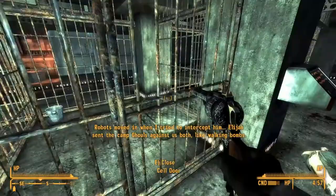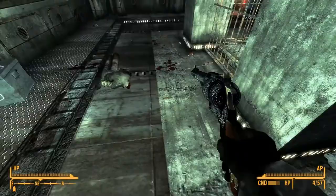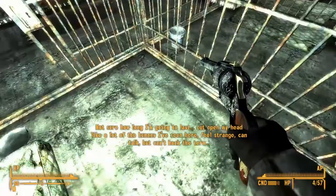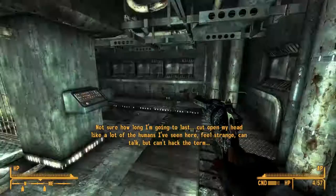Camp ghouls against us both, like walking bombs. Got hit by the explosions. Woke up here. Guess the medical robots were programmed to bring wounded victims from the camp to this center. Some kind of auto-dock prototype lab. Manned by corpses trapped inside suits that keep them moving. No idea why. Not sure how long I'm going to last. Cut open my head like a lot of the humans I've seen here. Feel strange. Can talk, but can't hack the term.